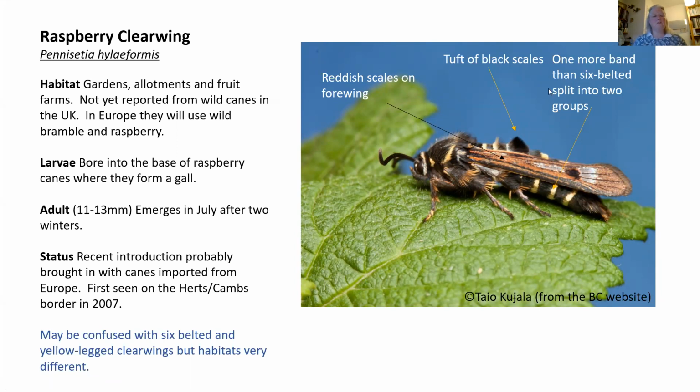And it emerges after 2 winters. So it'll be interesting to see if this one turns out to be another species which is seen most often in odd years. Superficially it looks like the 6-belted clearwing and possibly the yellow-legged clearwings, but the habitat requirement is quite different.